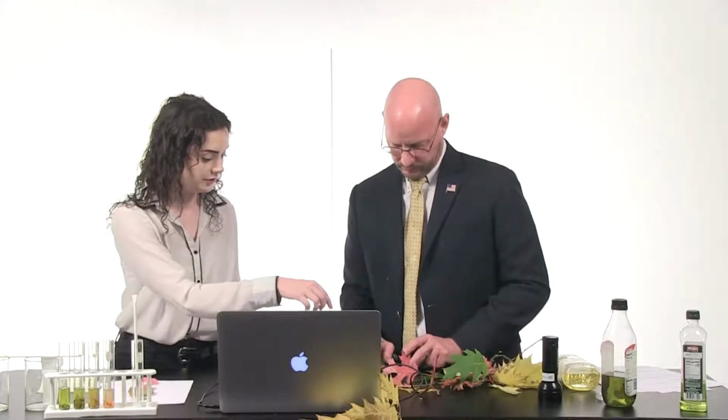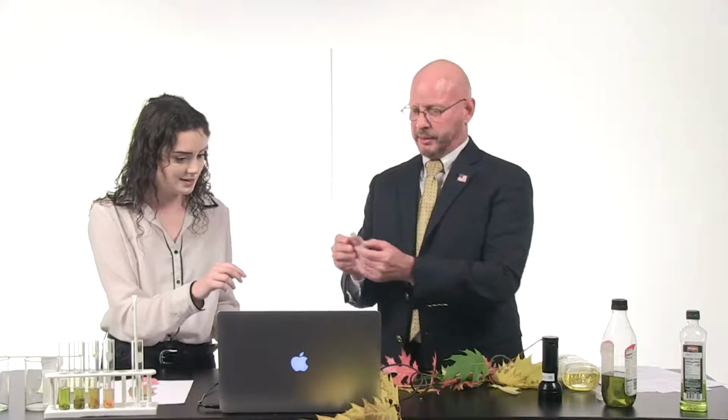So for my blank, we already had a blank going over here. Can I use that, sir? Let's see. Oh, it's in your colorimeter? Yes. Okay, thank you. Nope, that's the yellow. Here's your blank.